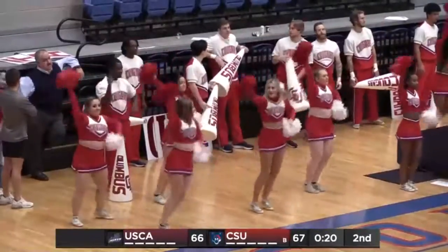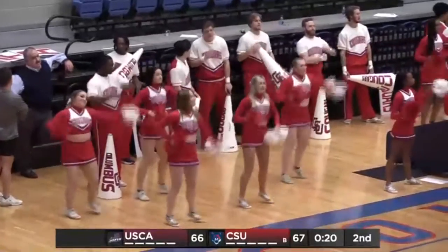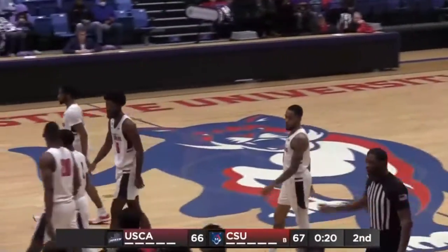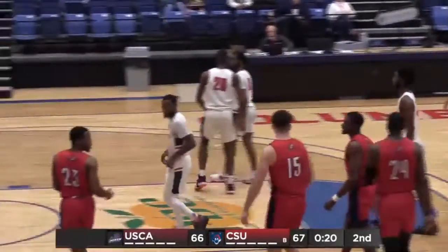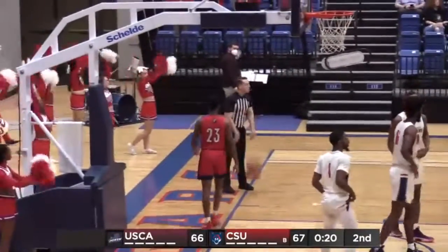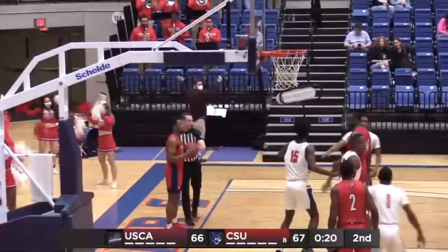Well, hang on. Here we go. 20.5 seconds to go. Cougars have a 1-point lead, but USC Aiken has the ball on their baseline. The Cougars have lost 2 straight games at home at the buzzer, one of them in overtime. Hopefully, the third time is the charm and the Cougars can hang on.